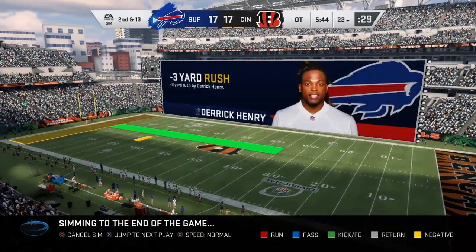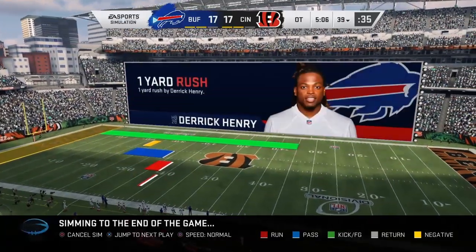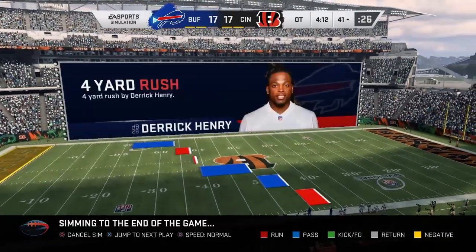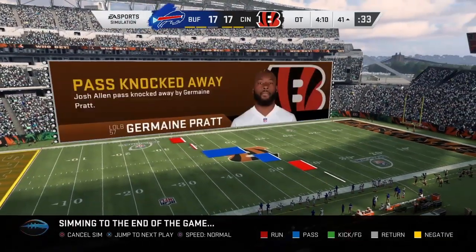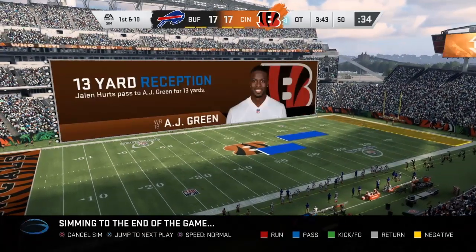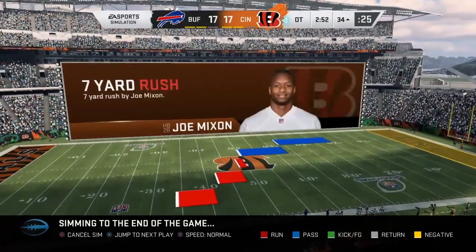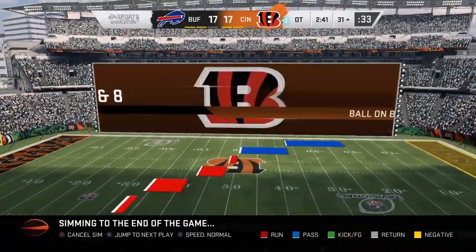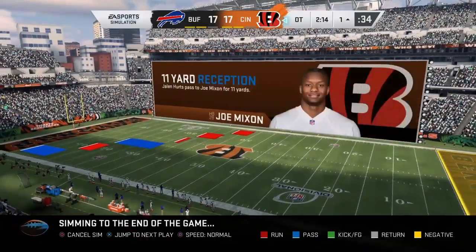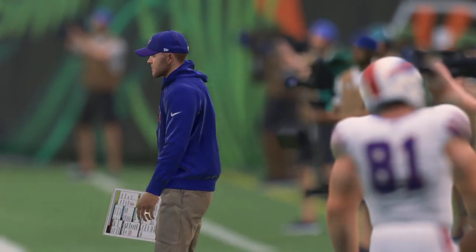17-17, Bengals force overtime, and essentially they're trying to win at home and see if they can take this back. For some reason it seems like the Bills got Derrick Henry, must have been in free agency some way, but nobody has scored. The Bengals get the ball back. Jalen Hurts is driving down the field, and believe it or not, it looks like the Bengals are going to get their first playoff win in I don't know how many years, 20 or 30 years or whatever, but the Bengals end up winning in overtime.